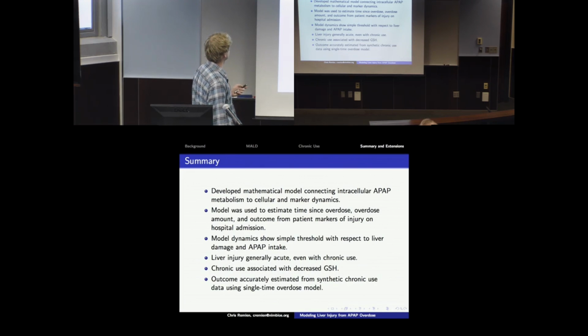Okay, so this is what I talked about earlier. We developed this model that connects the intracellular metabolism to cellular marker dynamics, and then use that to estimate time since overdose, overdose amount, and outcome from patient data.